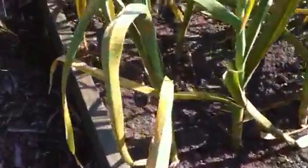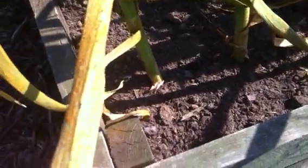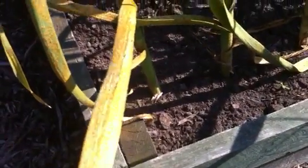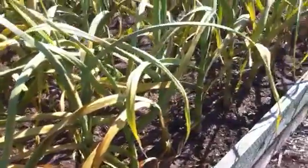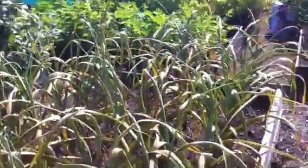So yeah, rust. I mean, I have never ever seen it that bad, but then I've only been growing garlic like this for 3 years. I did a bit at home, and then obviously last year's, which was a fantastic crop. So every single one. But what makes me laugh, this is a 2-foot gap in between the garlic bed and the onion bed, and look at them. Look how green they are. Nothing at all, not a single thing on them.